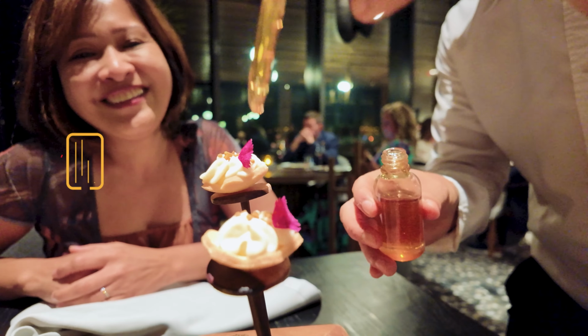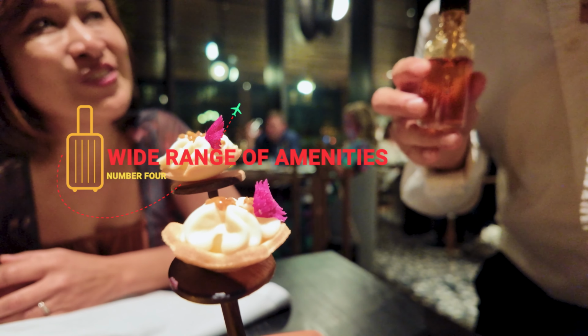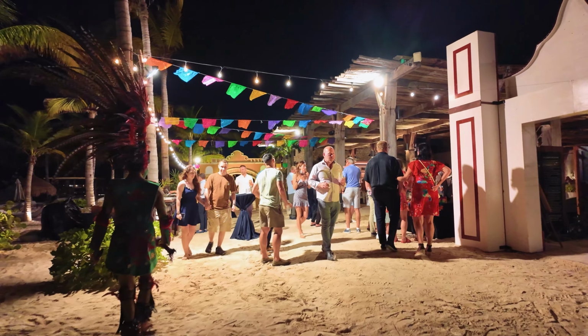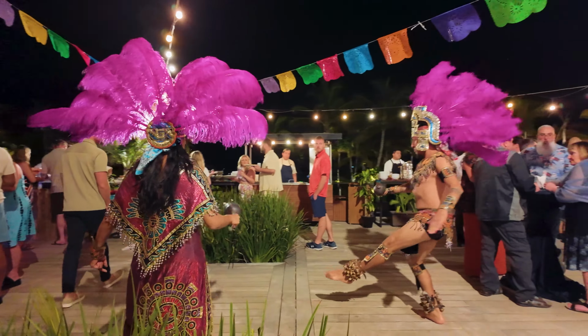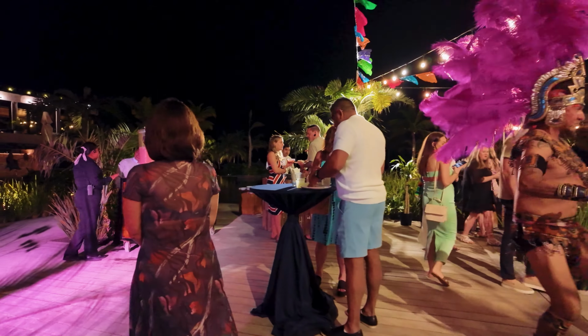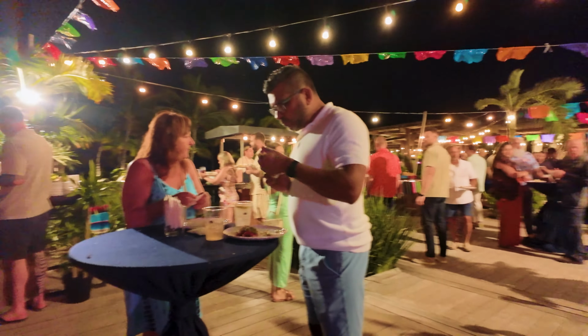The fourth reason you will love this resort is the wide range of amenities. In addition to the exclusive dining venues, the resort offers various curated nightly activities and events that are far from your typical run-of-the-mill activities in other resorts in the area. I'll give you an example. They have a presentation called The Roads Through Mexico.